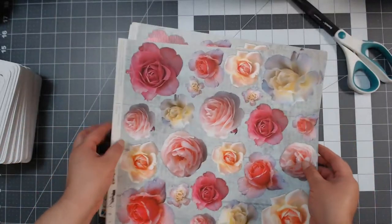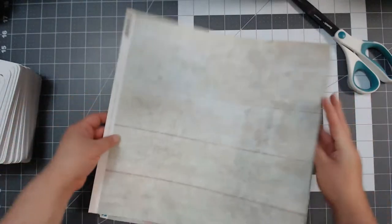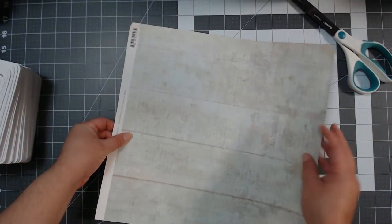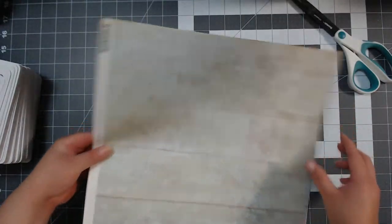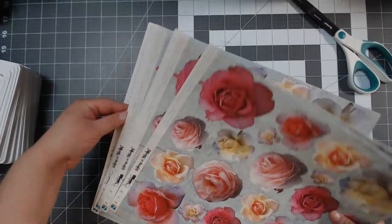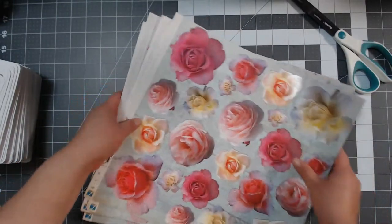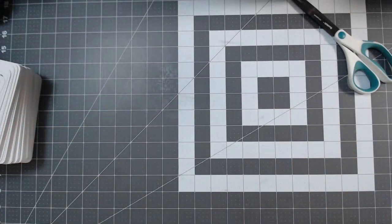So this is pretty. I could just use this as a journal page. And it has a nice background on it too. That is great. You could even write on this. Oh, I love it. There's probably like 20, 25 pages of this. For $1, that was a good deal.